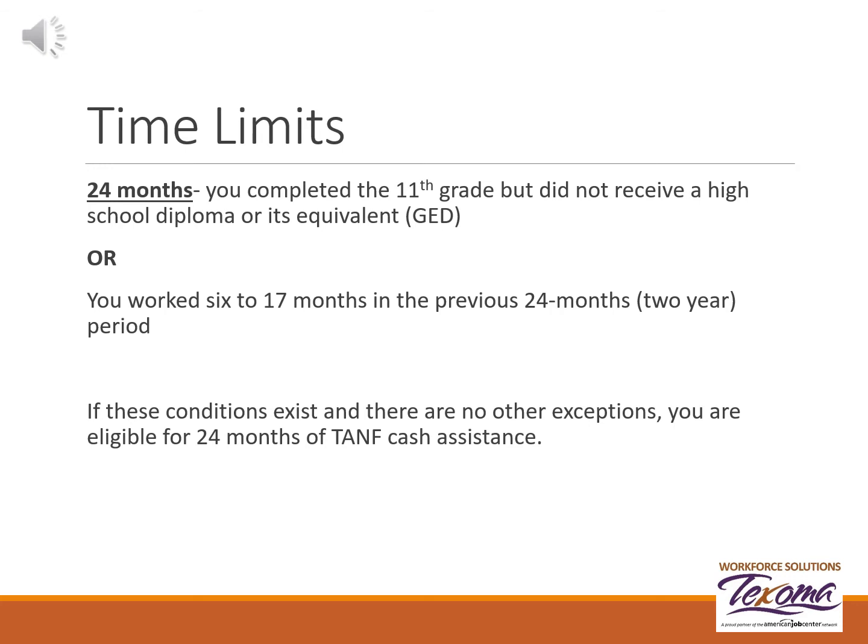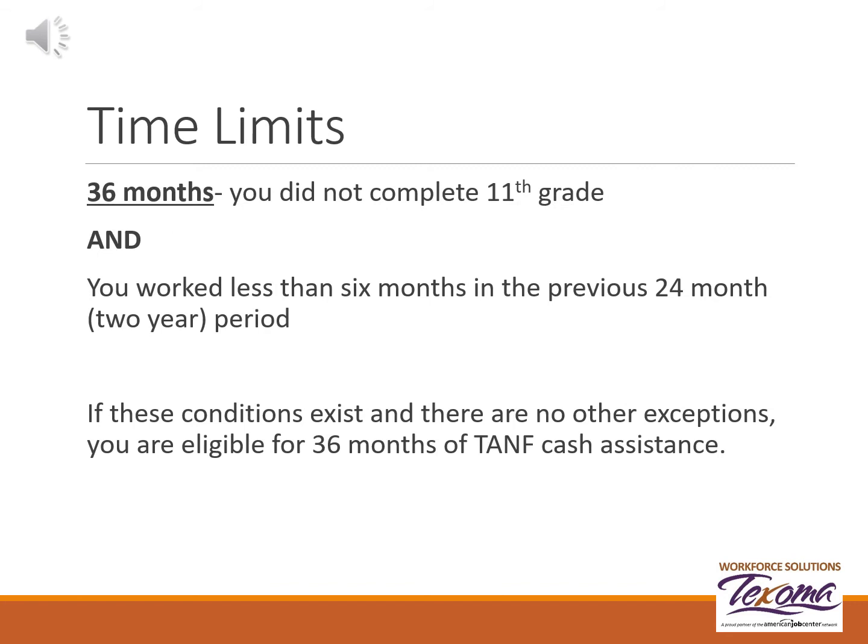TANF time limits. For 24 months, the customer completed the 11th grade but did not receive a high school diploma or a GED, or you worked 6 to 17 months in the past 24 months or 2 years. If these conditions exist and there are no other exemptions, you are usually eligible for 24 months of TANF cash assistance.